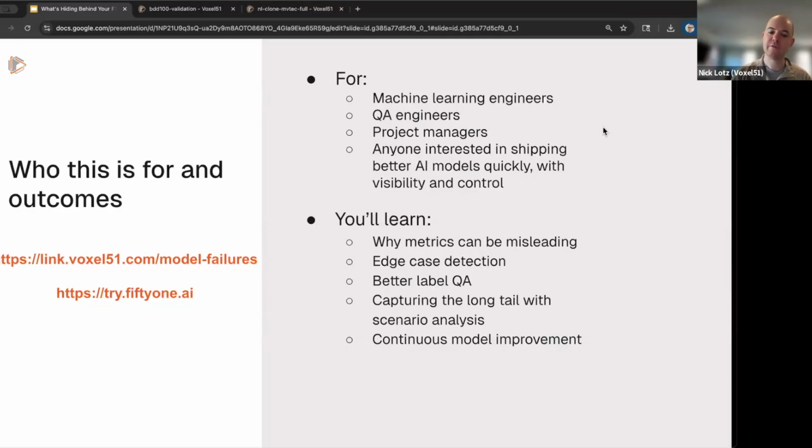as to why a model performs the way it does can really only be illustrated on the data side of things. So we're going to learn a few key things. Why metrics can be misleading: even if you have good precision and good recall, which would be a good F1 score, what can be behind that that causes your models to fail in critical scenarios? A lot of that will come down to edge case detection. If you've isolated what scenarios cause your models to fail, how can you get better insight into what those edge cases are, and how can you isolate those relevant cases in your data?